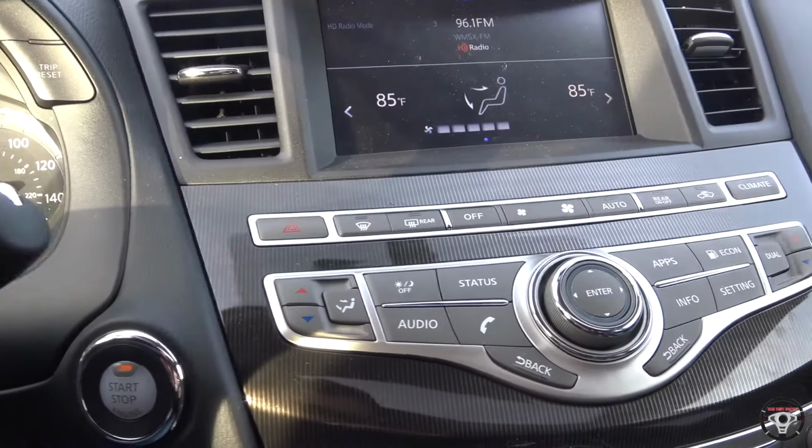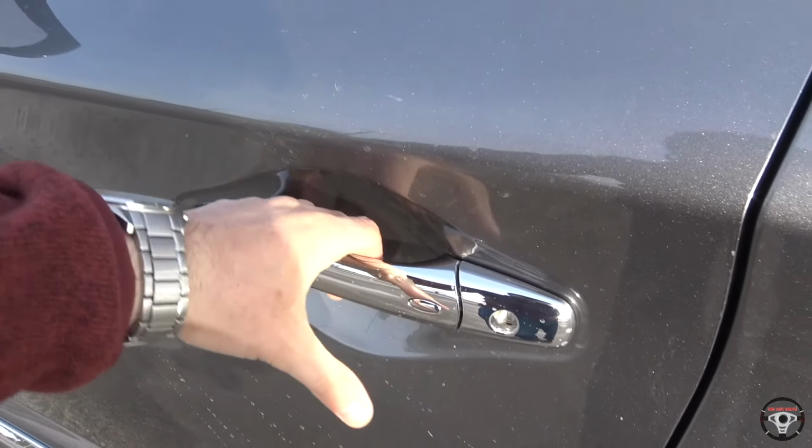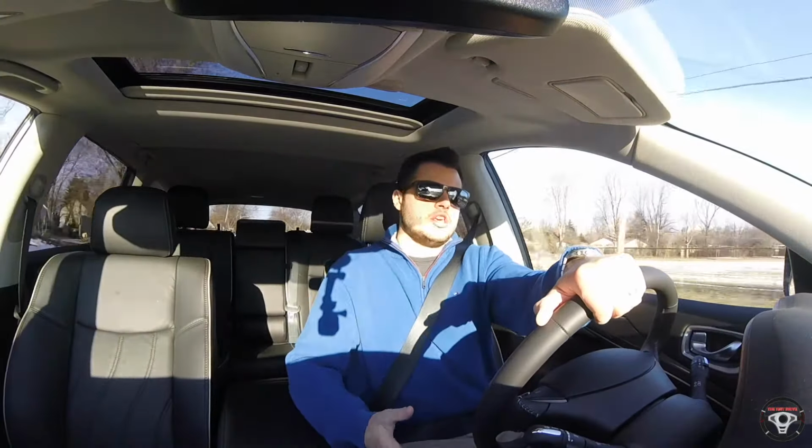You also get push button start and the proximity key to enter and exit the vehicle standard as well, so I do like that. So I hope you enjoyed this review of the 2018 Infiniti QX60.